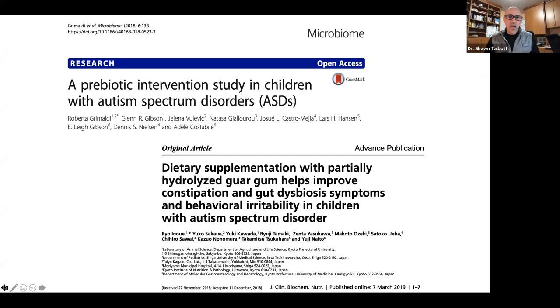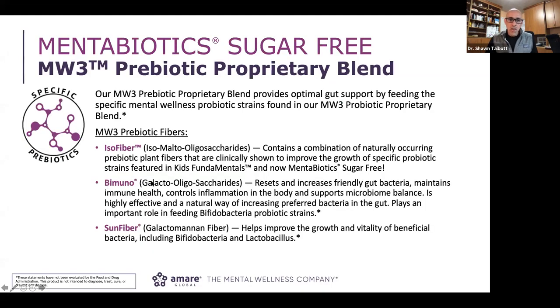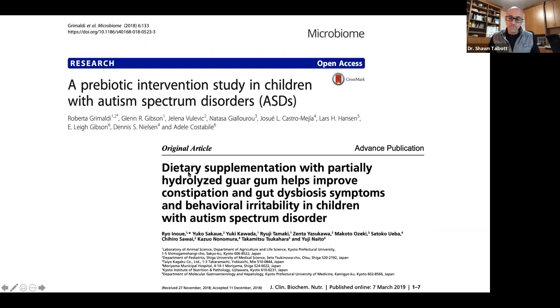When we go back here and look at this prebiotic fiber called Bimuno, this is a galacto-oligosaccharide. And this prebiotic fiber called Sun Fiber, this is a galactomannan. These have been shown to not just nourish good bacteria in the microbiome and deliver stress resilience in the face of stress, but they've specifically been shown in these studies to improve behavior. That doesn't make a lot of sense. I've done a whole hour about this particular concept. So what I really want to say is that in this trial done in the UK, looking at the galacto-oligosaccharide Bimuno, and in this trial done in Japan, looking at the galactomannan Sun Fiber, these have been given to people with autism.